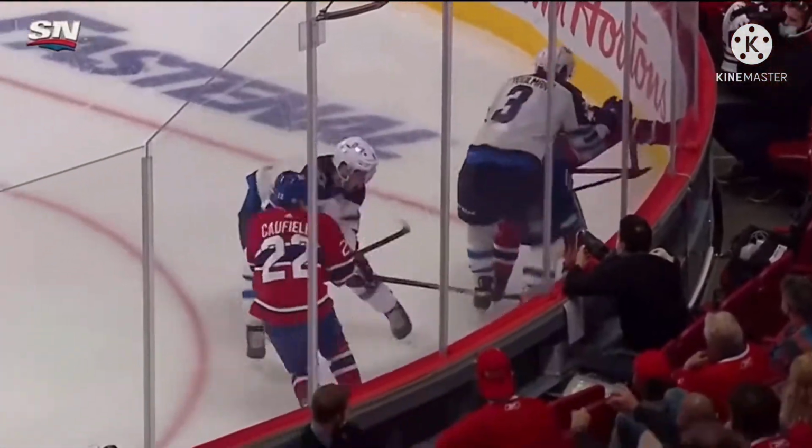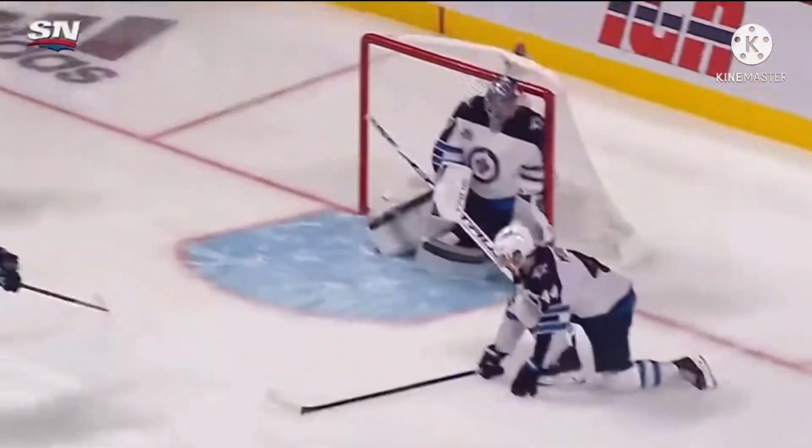They get swept here. It was the forecheck to start off this overtime. Back-to-back shifts. Caulfield with the perfect pass.